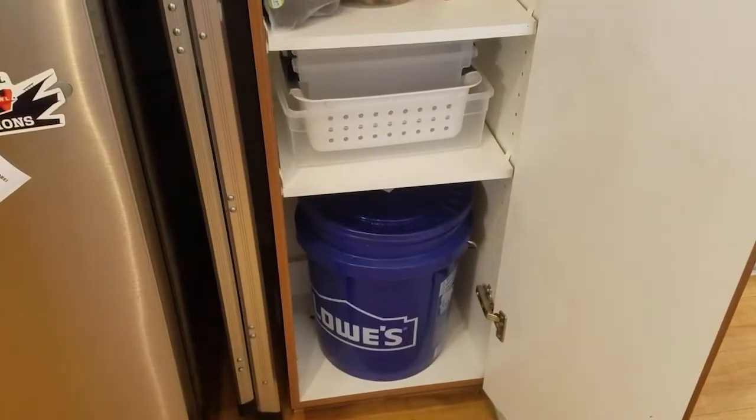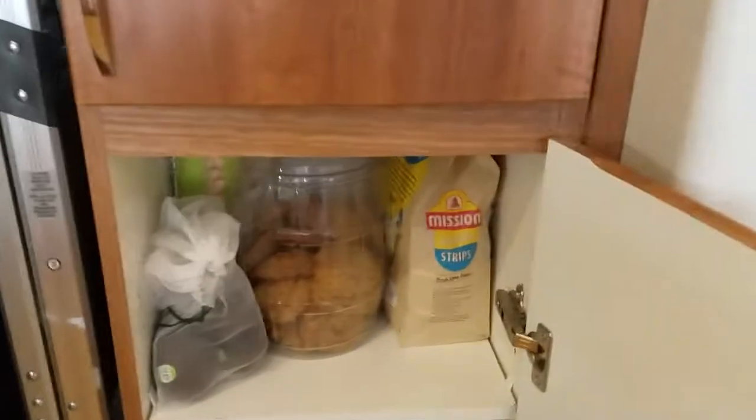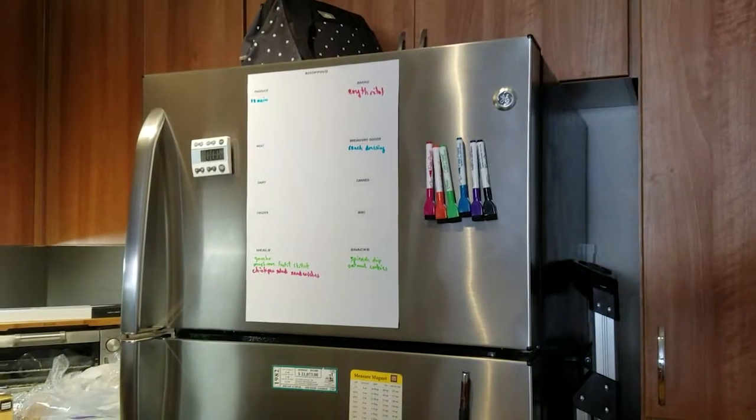This bucket is for our compost. There is a compost company that picks up our food scraps and will compost for us off-site. Started doing that when we lived in Chicago and I loved it and realized I could not ever go back to not composting.